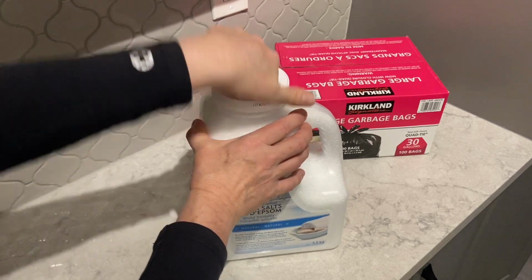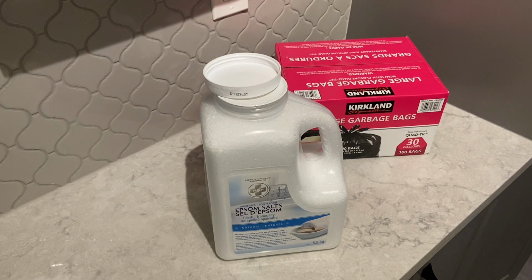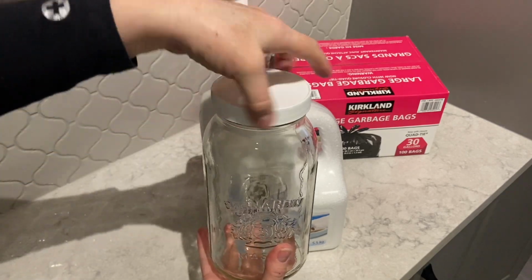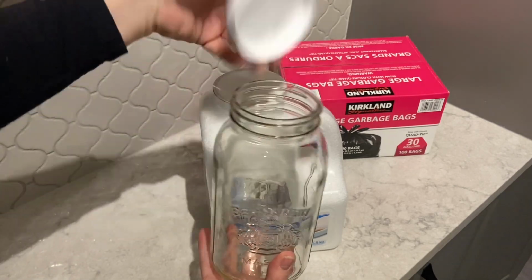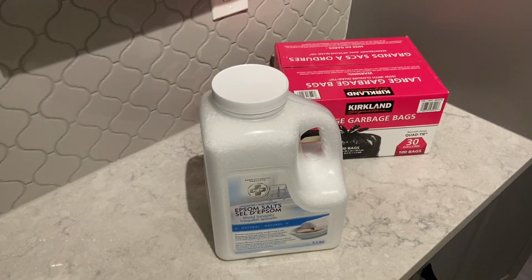So I want to take a look at this lid for a moment. Just one second. Not that I need any more plastic lids for my canning jars. It doesn't fit. Okay, I thought it might fit. Well, I thought I would try. It doesn't fit. But I'm always looking for lids that are compatible with mason jars, and that of course isn't.